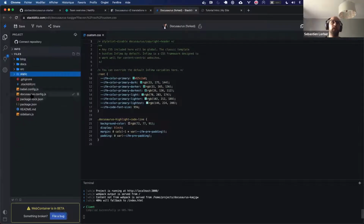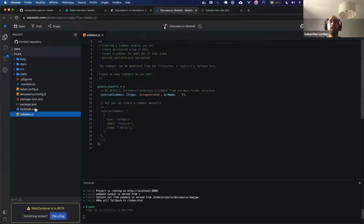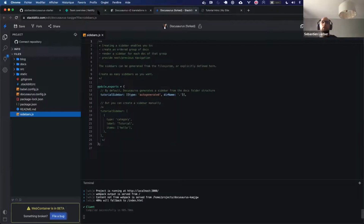Another important part of Docusaurus is the configuration file, which I will explain a bit later, on which you can register plugins and some basic metadata about your site. And we have a sidebar file that we will also explain later, that permits you to create this part of the documentation site.